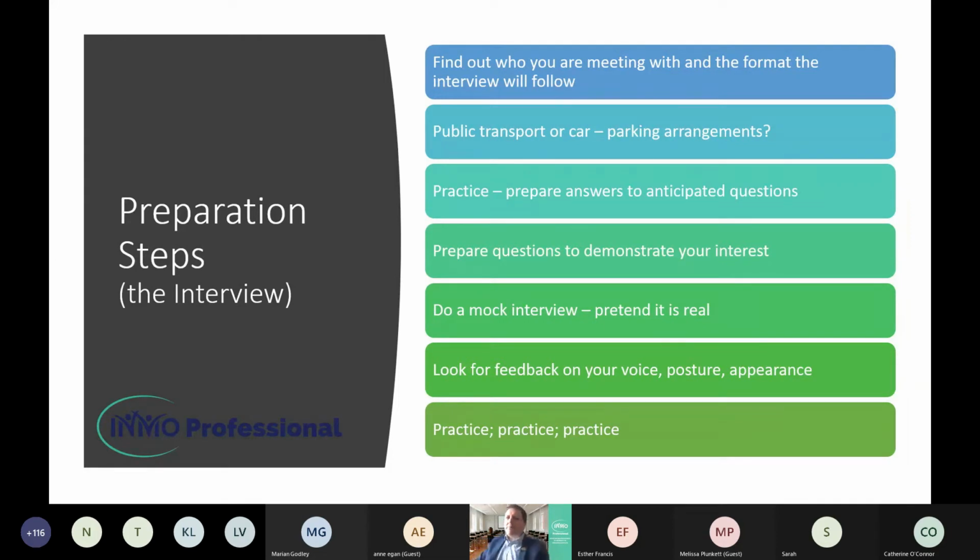And just the interview itself, in terms of preparation, it's important that you find out how to get to the interview, whether there's parking available, where you need to park, what the public transport is, how long it takes, when it arrives. Be prepared to answer questions, anticipate the questions. And that goes back to the point which I'll keep on emphasising, which is you need to have the stories and you need to have the examples from your intern year.